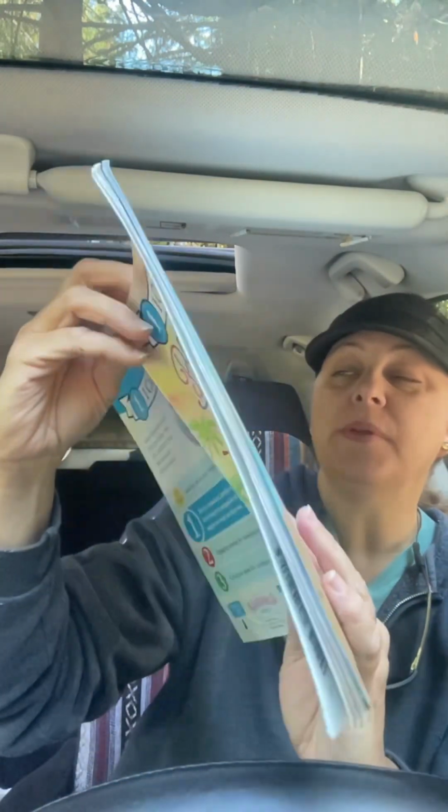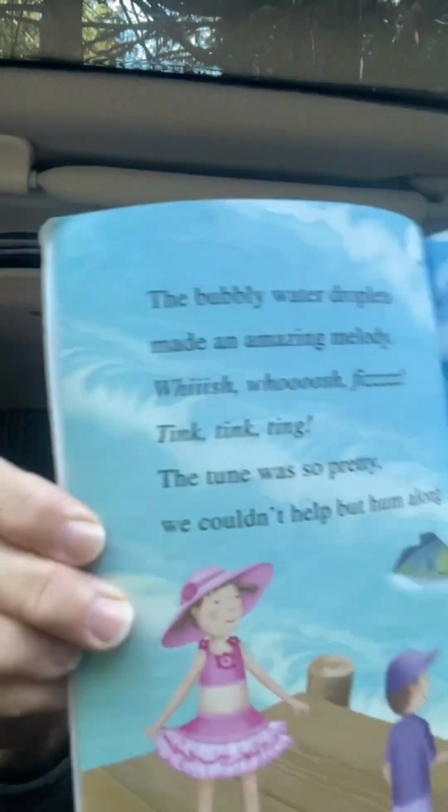The bubbly water droplets made an amazing melody. Whoosh, whoosh, fizz. Tink, tink, tink. The tune was so pretty, we couldn't help but hum along. Look at that.